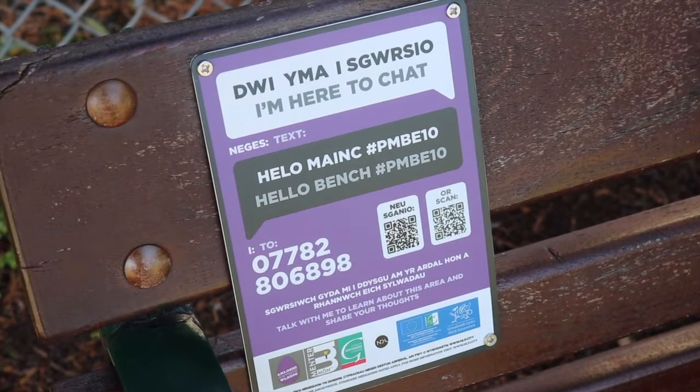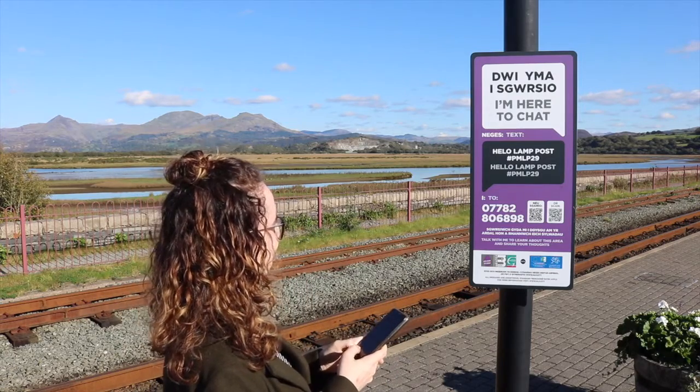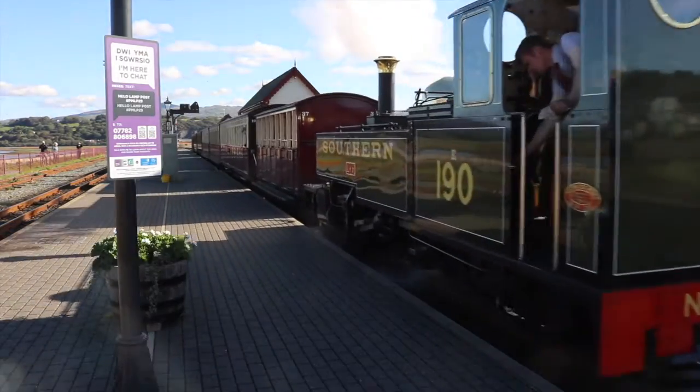So how does Helo Port work and how can you take part? Look out for any street object with a purple sign and a QR code on it. They are through the high street, at the park, at the harbour and also at the Welsh Highland Railway.